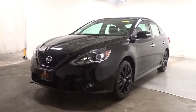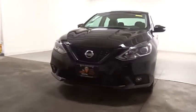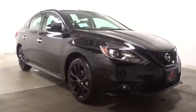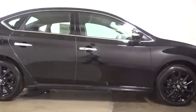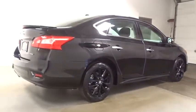2018 Nissan Sentra. With its spacious and versatile interior and stellar fuel efficiency, the Nissan Sentra is the obvious choice for anyone who wants to enjoy a stylish and comfortable ride. This vehicle has less than 100 miles. Here are some of this vehicle's great options.